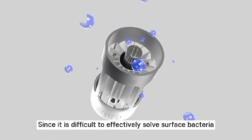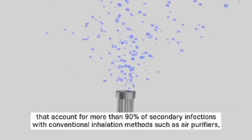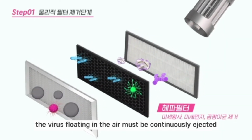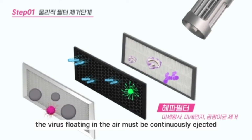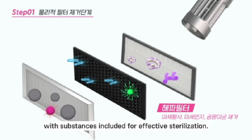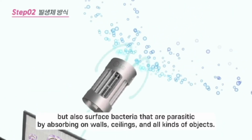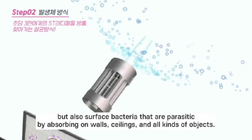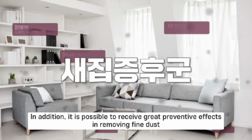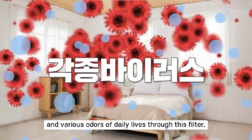Since it is difficult to effectively solve surface bacteria that account for more than 90% of secondary infections with conventional inhalation methods such as air purifiers, the virus floating in the air must be continuously ejected through the air volatilization method, with substances included for effective sterilization. It is possible to sterilize not only various harmful bacteria, but also surface bacteria that are parasitic by absorbing on walls, ceilings, and all kinds of objects. In addition, it is possible to receive great preventive effects in removing fine dust and various odors of daily lives through this filter.